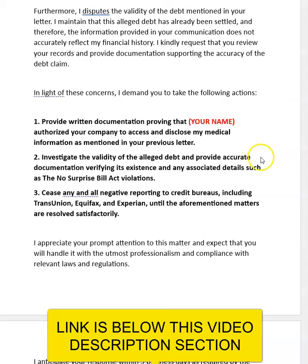And the next thing that you want to do is you want to validate the debt. There is a lot of medical debt that is out there that has been paid by the insurance companies, and people do not know how to challenge that. Sometimes they'll send you a bill when they negotiated with the insurance company, they try to come after you for the remaining amount. They're not allowed to do that.